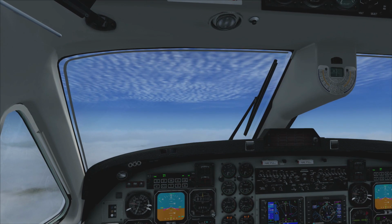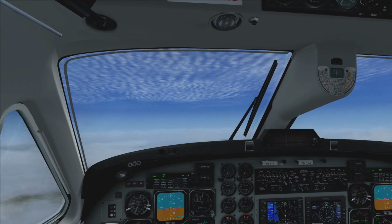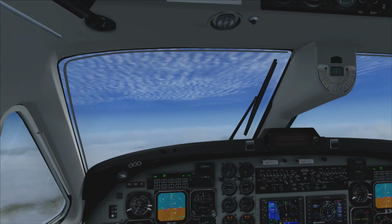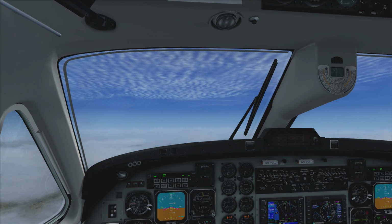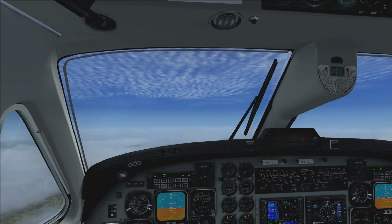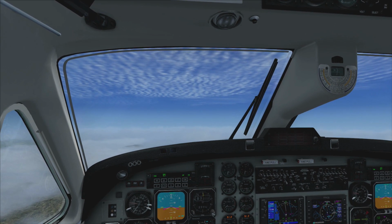It wouldn't surprise me if it's not too long before we are contacted by approach with our vectors for landing. I've noticed, and you probably have too, if you're looking at the window now, a bit of a build up of clouds, and I hope that's not a foretell of situation to come. Let's really, really hope not. 075, City 1449.